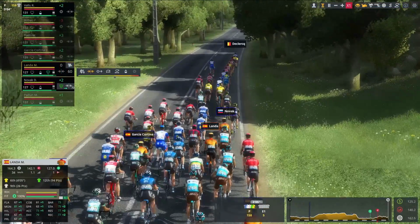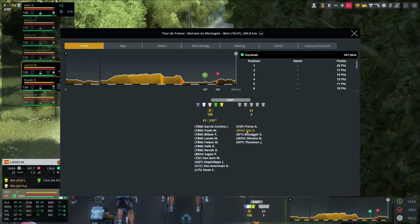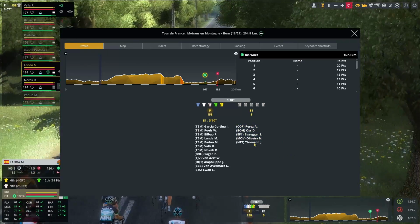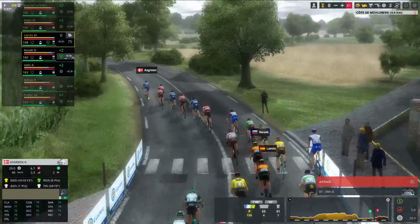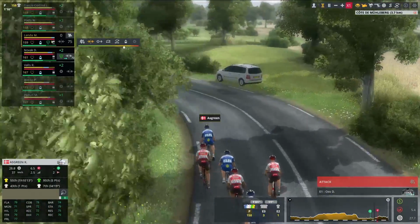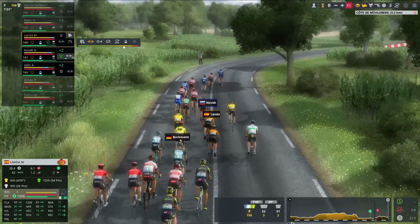So 3 minutes up to today's breakaway already, and you can see we've got Perez again, Os, Bissiger, Nelson Oliveira and Jay Thompson. 30k to go in the stage then, guys, and as usual it is Quickstep and Lotto Soudal on the front of the peloton. Don't think the breakaway have much of a chance today.